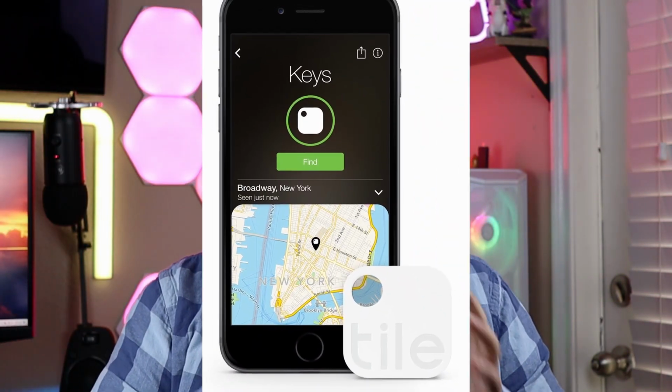The Tile still works well, especially for somebody with an Android device, but it only updates its location when it crosses paths with another Tile device. It's a popular product and it will update often because of that, but there's just not as many Tile devices out and about in the world as there are devices on the Find My network, so it's just not quite as precise, but it's still great, don't get me wrong. You can attach these to keys, throw them in your bag, or even put them in your car.